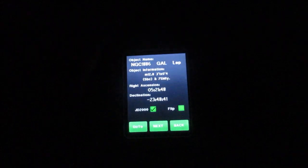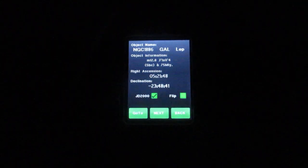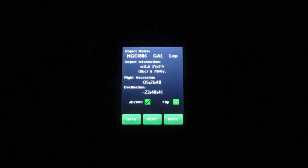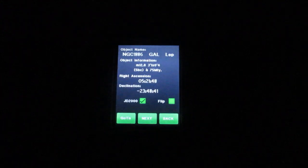This is 1886, a galaxy once again in Lepus, magnitude 12.8. This is more of an edge-on spiral, class BC, 3.1 by 0.4 arc minutes, 75 million light years distant. Pretty far south. I'm going to leave it up to you to see if you can see the galaxy, and me later on. I'm going to sweep it a few times.